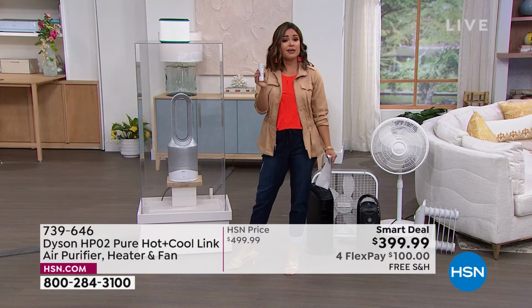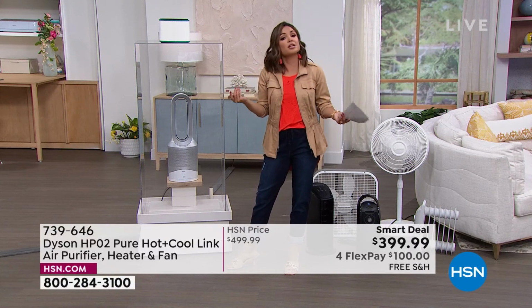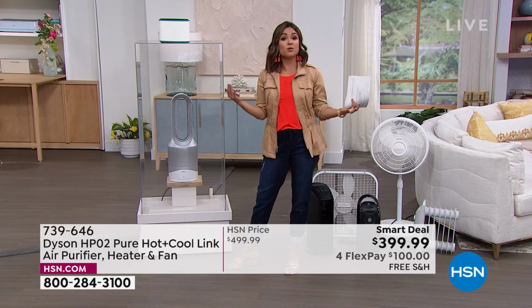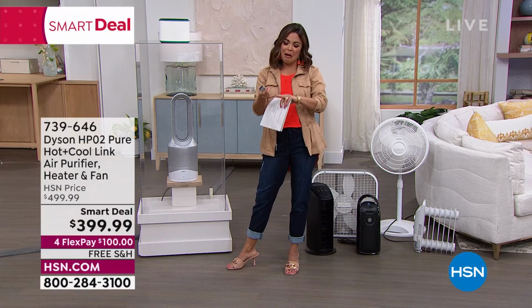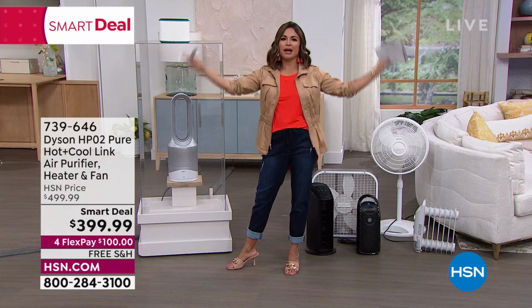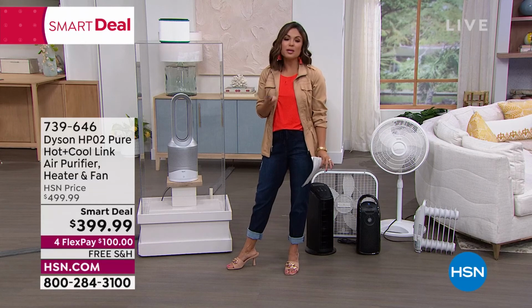You know, maybe you're trying to cut costs. Just zone heat or zone cool. Just heat or cool the room that you're in instead of the whole house. I mean, there are lots of solutions here, and then enjoy the odors being gone, the little dust particles floating around, being sucked into this HEPA filtration. There's so many benefits to it.